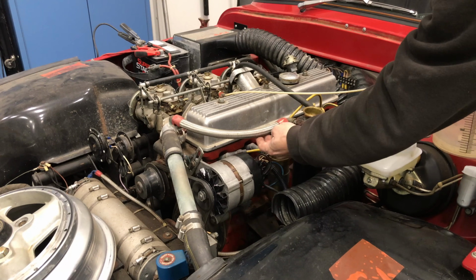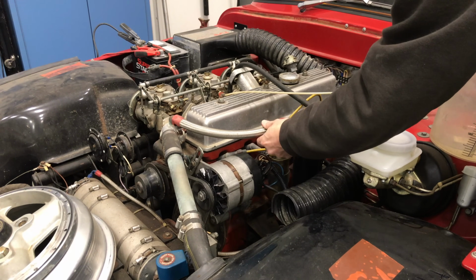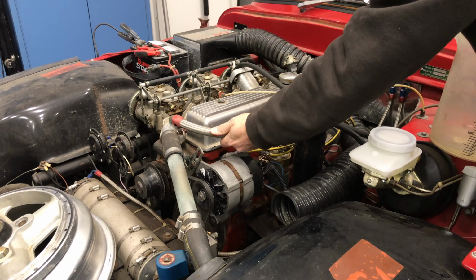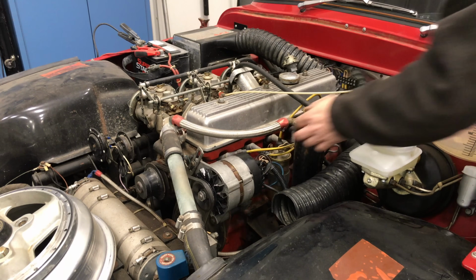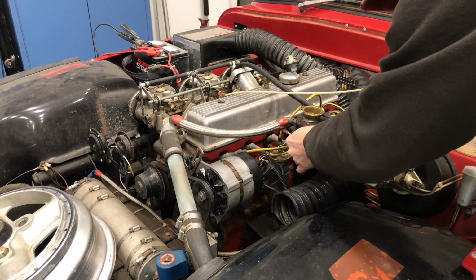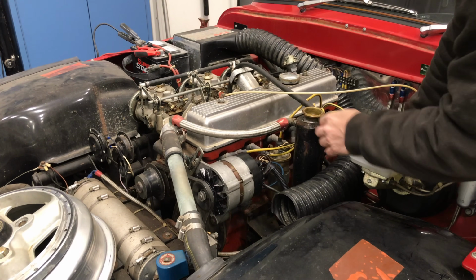Okay, it looks like this hose started to leak. Not really sure why. Got some weird brass fittings on it. I guess this hose has just gotten old. Maybe I can try tightening the clamp a little. Alright, it's still leaking. I'm just going to pull this off and replace it.